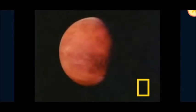Just beyond Earth lies Mars, a barren planet with striking geographic features, including red soil, canyons 4 times deeper than the Grand Canyon, and polar ice.